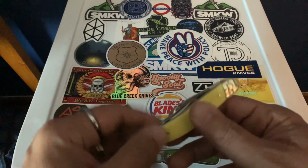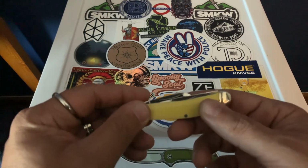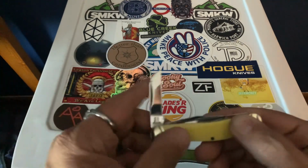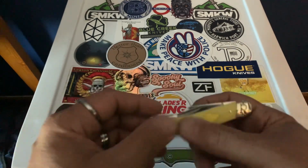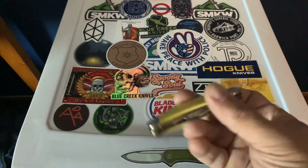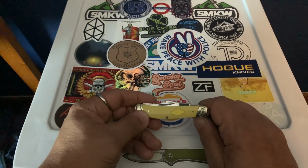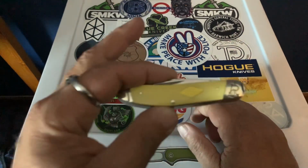This is a 3-bladed Stockman with the clip point, the spey blade, and the sheepsfoot, which I mostly used. This is a T10 carbon steel. It is a tungsten carbon steel, which is awesome. And I only had to sharpen this once. I wasn't using it for hard use, but I did carry this the majority of the summer. It's a pretty nice knife.